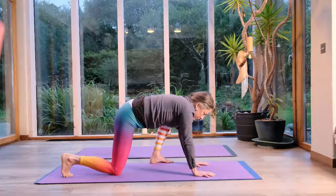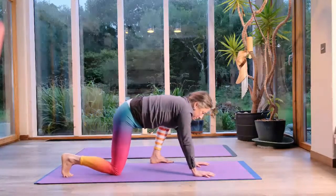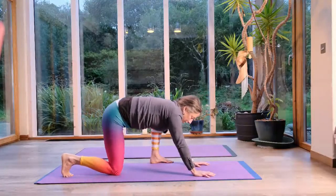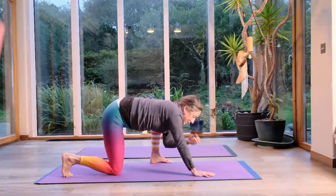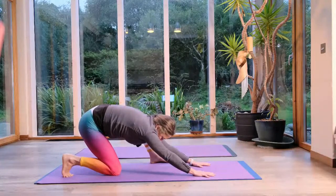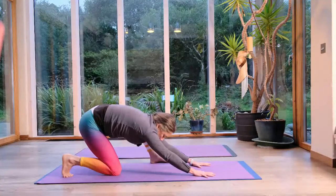Rocking forward, rocking backwards, meeting your hip, meeting your bum, the pelvis, the rib cage. And then the next time you go back, stay there. And just feel that, creating length through your arms. My hands are connected to the floor. My hip is active. My foot is connected.